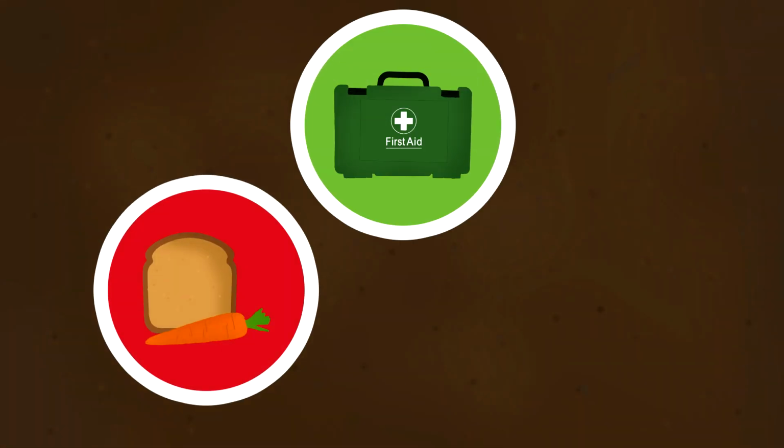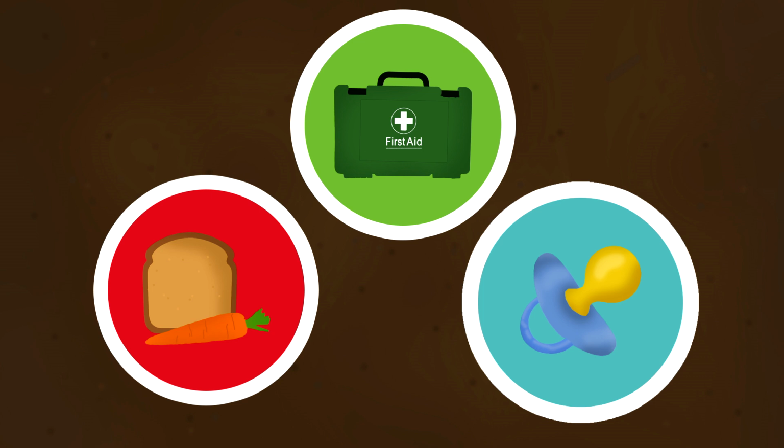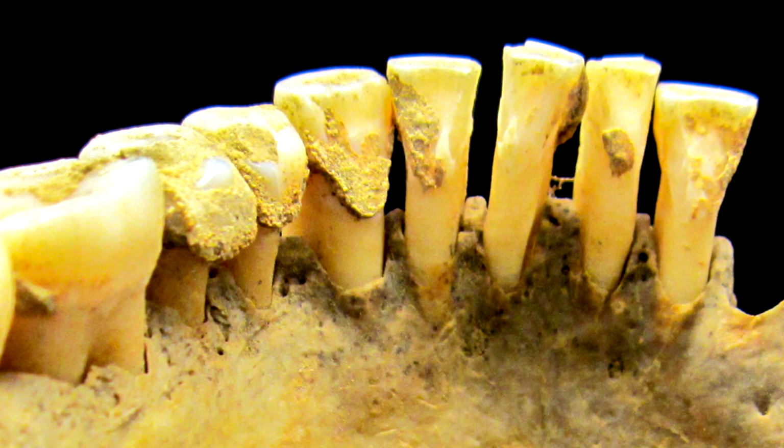Dental health can tell a lot about a population's diet, health, and childhood stress. The individuals excavated displayed numerous signs of dental calculus. This is the buildup of plaque on teeth. 86% of the individuals showed small amounts of calculus, while 14% exhibited medium to heavy amounts. It is possible that the high prevalence of minor calculus shows that they were practicing oral hygiene.